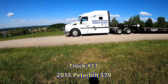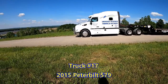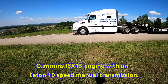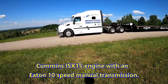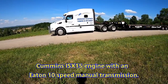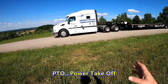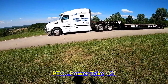Truck 17 is a 2015 Peterbilt 579. My bad. Has a Cummins Power Horse with a 10-speed transmission behind it. We added a PTO, which is a power takeoff, to the transmission and added a hydraulic tank. It's what they call a wet kit, so that you can run the hydraulics on a trailer.